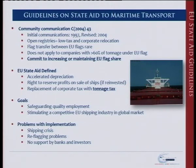What really drove Germany to take this to heart was that Germany was threatening that they would stop the tonnage tax regime in Germany and bring back the corporate income tax. And as part of these guidelines, what is defined as state aid is tonnage tax instead of corporate tax. German ship owners weren't really implementing this for these reasons here: the shipping crisis, reflagging problems. They didn't want to flag to Germany because it's very bureaucratic, and there wasn't any support by banks or investors for them to change to a national flag in Germany.